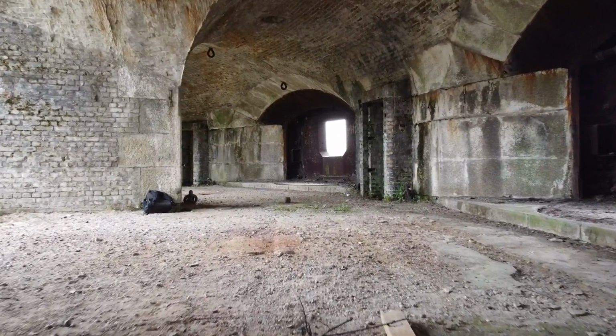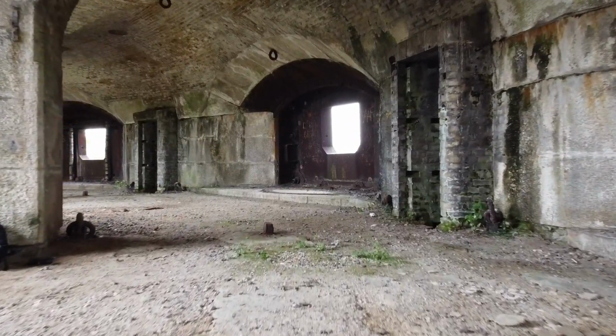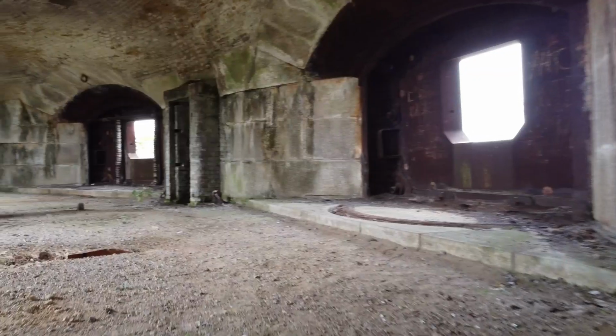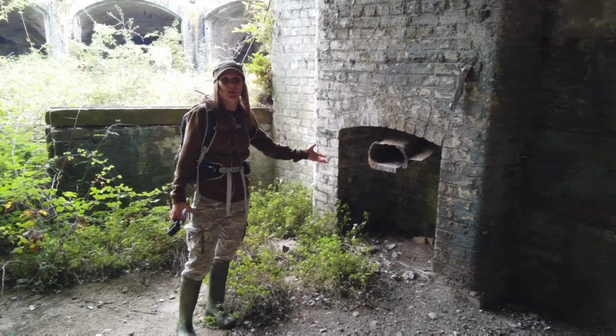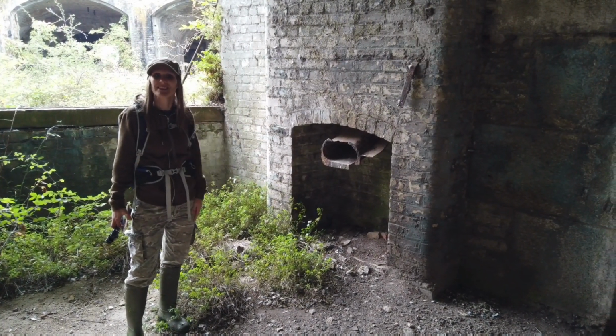The single tier gun floor could accommodate 11 9-inch rifled muzzle loading guns, which was half the number originally planned for the fort. This floor also had accommodation for additional soldiers, should it have been needed. It's nice to see they actually cared a little bit about the well-being of the soldiers here, because they've got all the home comforts, including a fireplace.